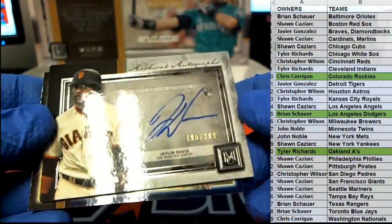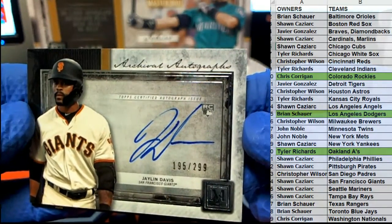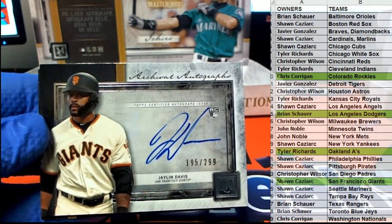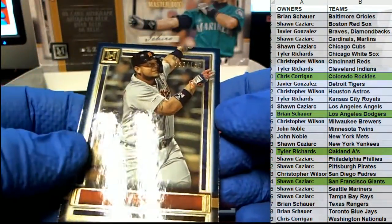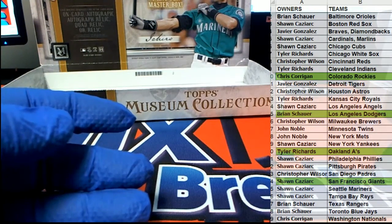You ask yourself, receive, Sean. See, all right. Nice one, too. 195 of 299. Archival autographs. Look out. And that's Sean. See, all right, man. Sean C. Outstanding. Nice Cabrera. 52 of 150 for Detroit. That is Javier G.